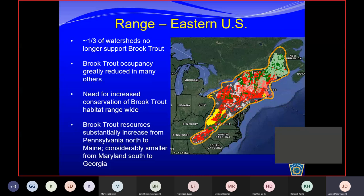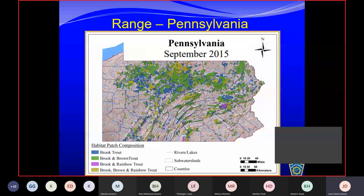This map shows the distribution of brook trout throughout Pennsylvania as an output of the last range-wide assessment in 2015. The different colors show the sub-watersheds that either have allopatric brook trout, which just refers to brook trout-only watersheds, or watersheds in the yellows and the green, or even a little bit of the pink, where brook trout are occurring with other trout species. You can certainly see we continue to have statewide distribution of brook trout, with the strongholds occurring throughout the northern tier of the state, where we generally have larger blocks of public land, watersheds that have higher percent forest cover, and lower amounts of development and agriculture.